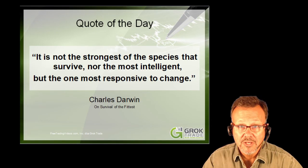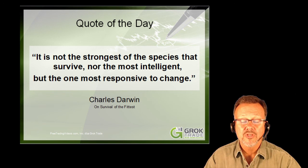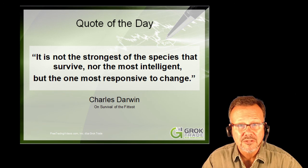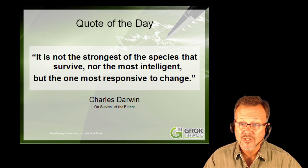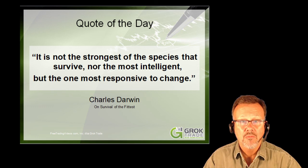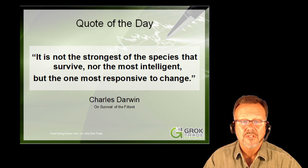Now, this is Mark the Meerkat Suffering. I just want to remember what Charles Darwin said about survival of the fittest. He said it's not the strongest of the species that survives, nor the most intelligent, but the one that responds to change. Guess what? Traders are the same way. It isn't the smartest, it isn't the strongest. It's those that can adapt to a changing market the quickest. That's what surviving trading is all about. Trade well.